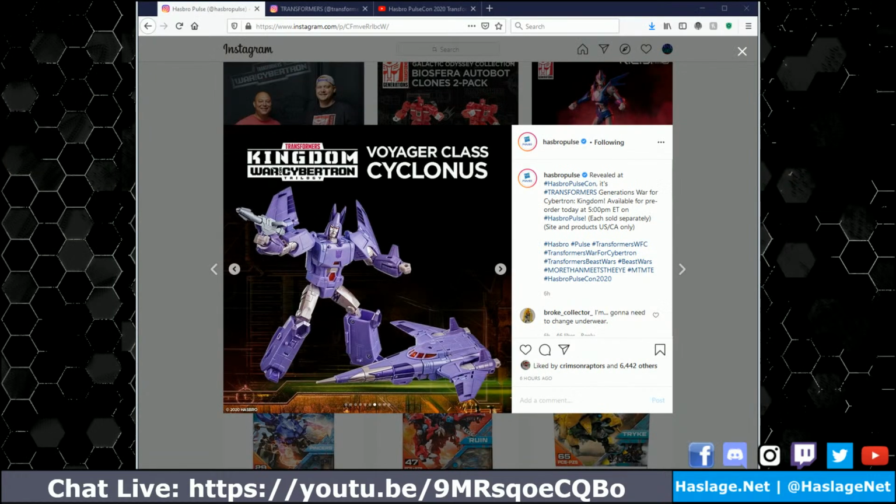Okay. Now I have to ask, because the next one we're going to look at is Cyclonus, and starting with input, I really like the Cyclonus, and he looks like an upsized version of the one I got, I don't know, 10 years ago with Hot Rod in the Shield version. Right. Anybody else feel that? It feels like that to me. It's just an upsized version of him.